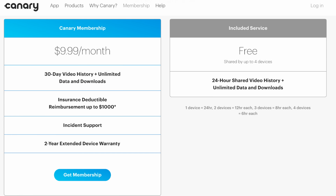Canary's a little bit of a hybrid because it is wired, but it doesn't record 24/7. So it's only going to record movement, but it will record up to 10 minutes at a time. And if there's still movement after 10 minutes, it'll break it out into 2 separate clips. You get 24 hours worth of history for free with this. And if you want a 30-day history, it's only $10 a month. So this is a pretty affordable solution.